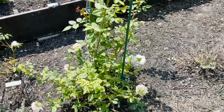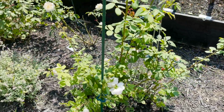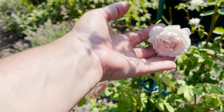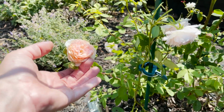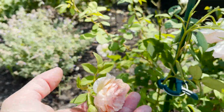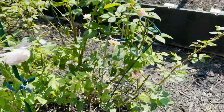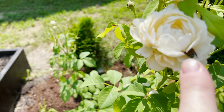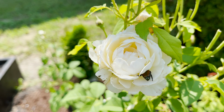And this is my William Morris. If you remember, we did a video on him to help give him a little bit of support, and he is looking stronger already. But look at this little tiny sweet bloom. He's doing well. And so much fun. I'm going to come back and get him when the video is over.